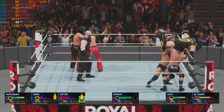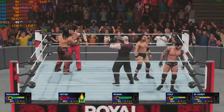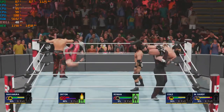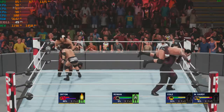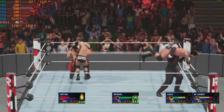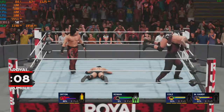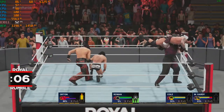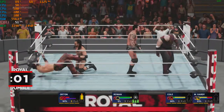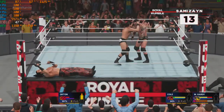Trying for the elimination here. This might be it. Oh, my. Here's the elimination, Corey. What took him so long? This has got trouble written all over. And there's a big time elimination. He's making a statement here with this attack. Jawbreaker! Call it Dennis. Hey, Sami Zayn is heading this way. Clothesline!